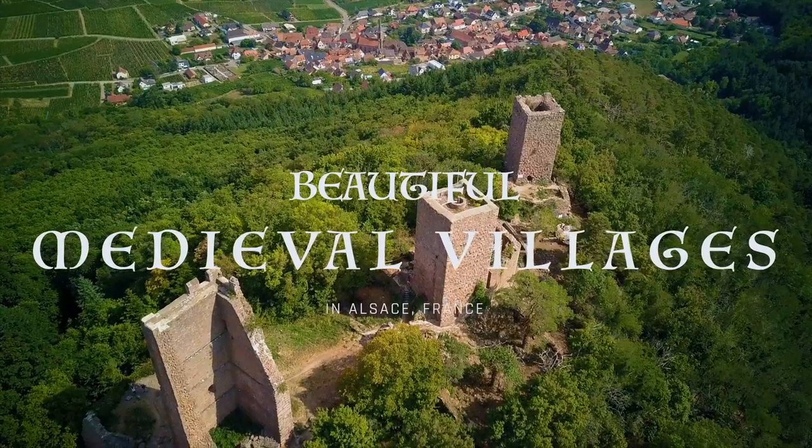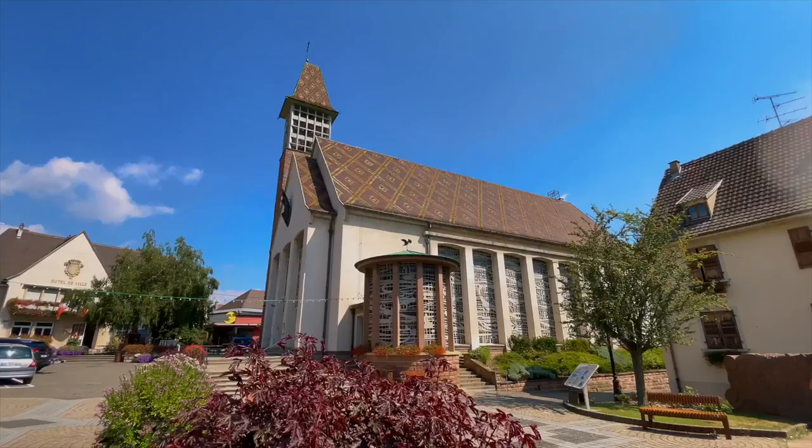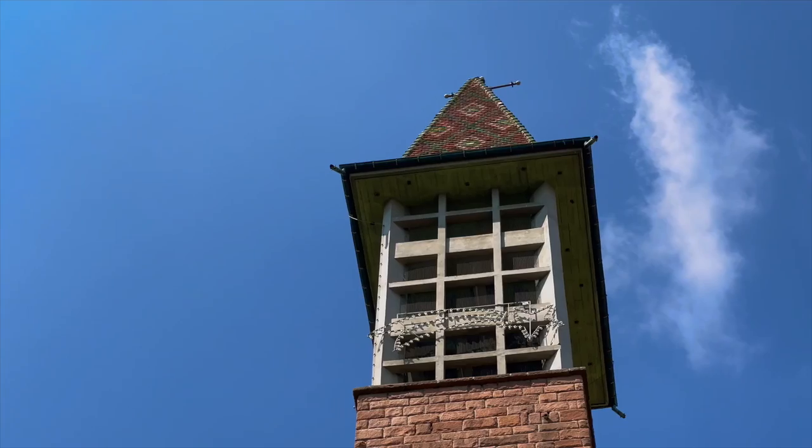Today, we continue our journey and set off to discover the four most beautiful villages in Alsace. On the itinerary are Riquewihr, Kaysersberg, Ribeauvillé, and Eguisheim.